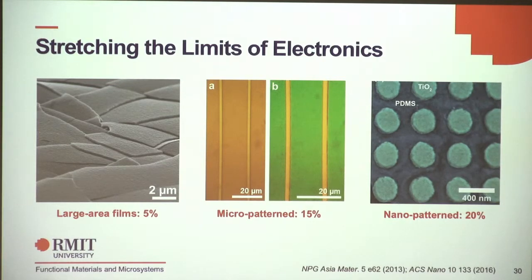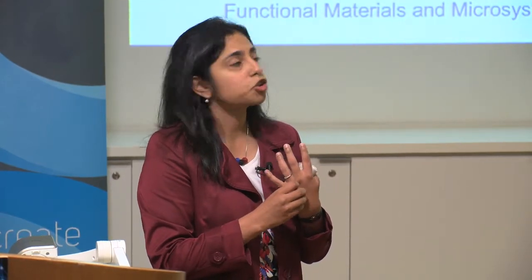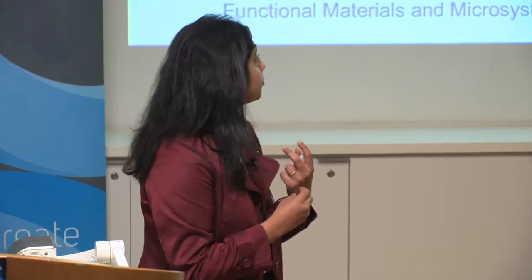Now 20 or 25% is quite important because that's the stretchability of your skin. So if you're looking to have practical applications where you're putting electronics on your skin, you'd like it to strain or stretch up to around 20%. Why this happened was because you're trying to embed more of the oxide within the polymer material. So it's the polymer which sees most of the strain and it keeps the oxide functional for longer.